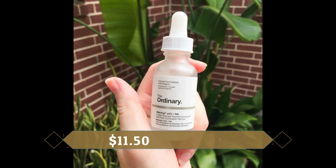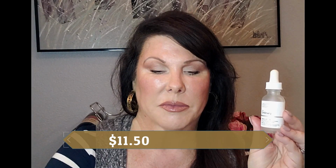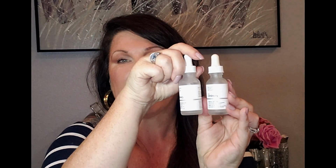The next one I want to talk about is Matrixyl, and this is usually what I mix with it because this is another product that is great for addressing lines and wrinkles. This Matrixyl is 10% HA, and it's a high strength peptide formulation. This is a great one to add to. Mixing these two together is a great way to do it.